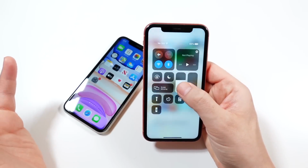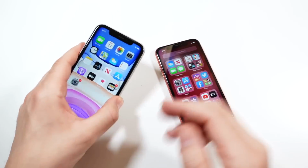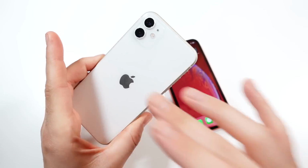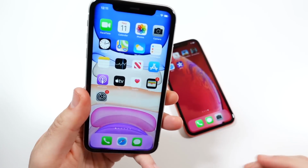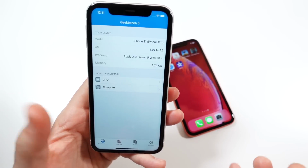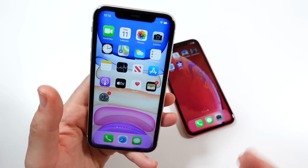You won't really notice either of them choking up at all, but the XR will reload apps first before the iPhone 11 will. So from a performance standpoint, go ahead and pick up the iPhone 11. It will be the better choice long term. And not only that, it will technically get a better Geekbench score. We showed that in our speed test before, so you can go check that out if you want to see that, but just overall more powerful specifications for iPhone 11. We already know this.